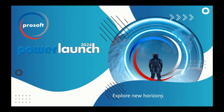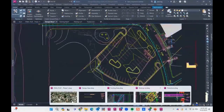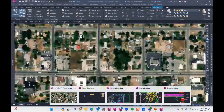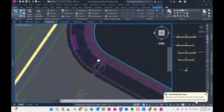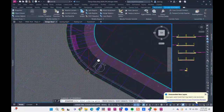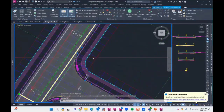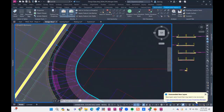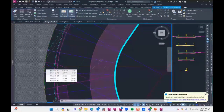I have another question. I noticed you added on feature lines for those ADA corners in the corridor. Is there a reason you will add that in the corridor versus the surface, like as a break line? Yes, let me go to that. I think it was this one. You're talking about these? Well, if I just add that one, I don't need to add that one, right? Because my corridor is built out of it.